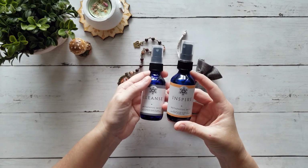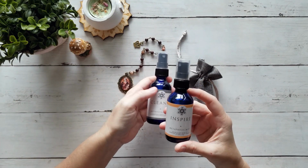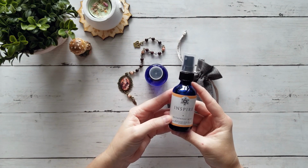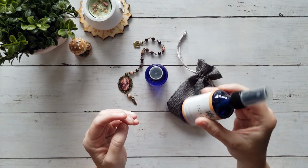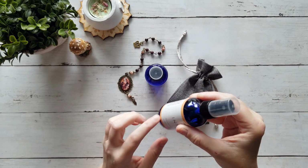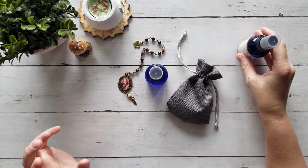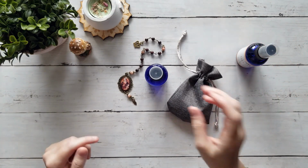I use the Inspire every morning when I come into my office and I'm ready to do my work. I give a little spritz of the Inspire just to give me that little boost of inspirational energy. This is an uplifting blend of bergamot, myrrh, sweet orange, and carnelian. I don't know if you can hear it, but there's little crystals in there. These smell wonderful. I wish we had smell-o-vision so that you could smell them. That one's gorgeous. I can even smell it from here, although my office already smells like it because I already sprayed it this morning.